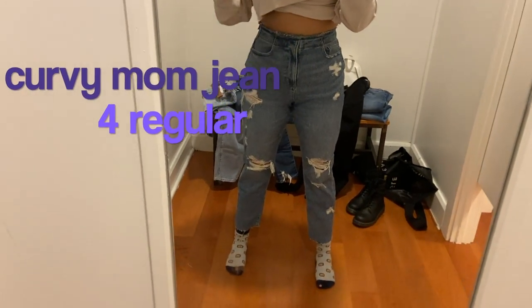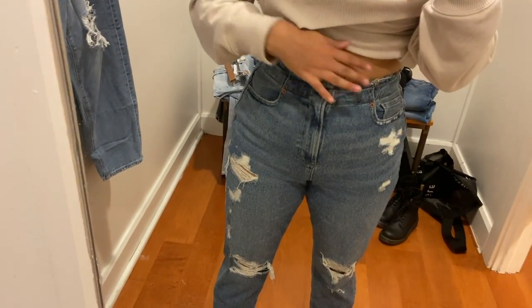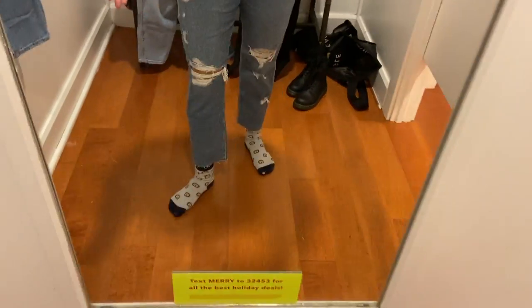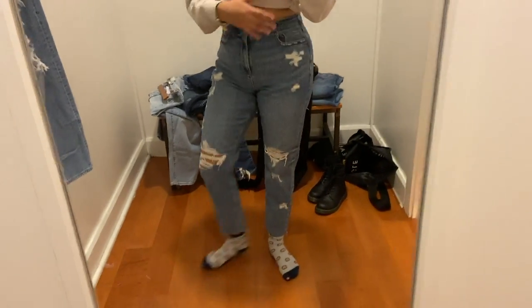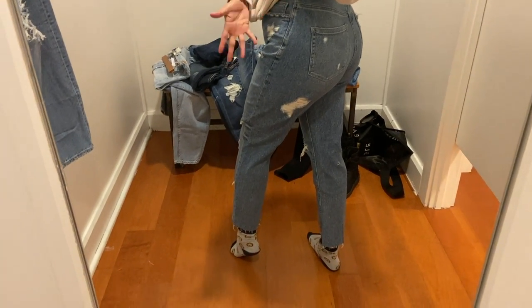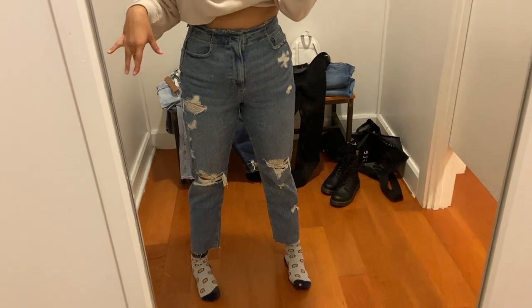Okay, so this is actually a curvy mom jean, and I'm obsessed with this one. It's so cute. I love how it doesn't have a seam at the top. It's so adorable. And it does fit me short, but I don't mind because it has this little detailing at the bottom like this. So it'll be fine. And then it's got tears all over it. It's got a little tear in the back. Don't show my dad this because he'll freak out. But I love it. I think this is my favorite pair so far. I do want to buy these.